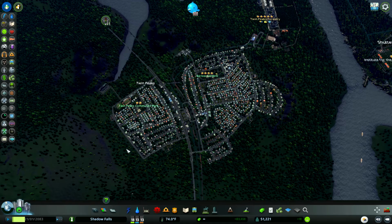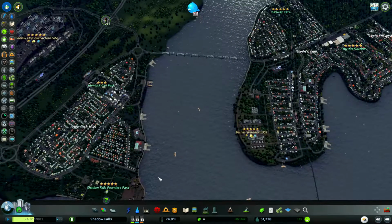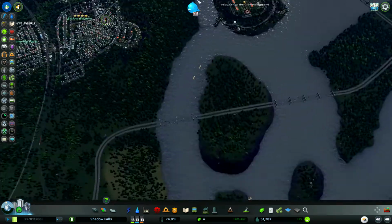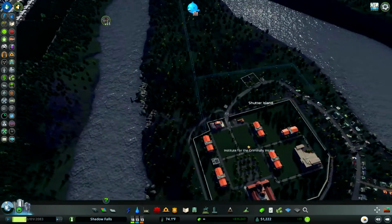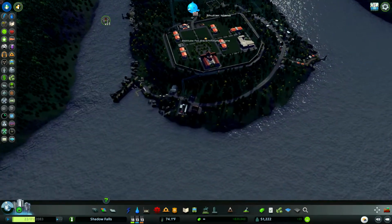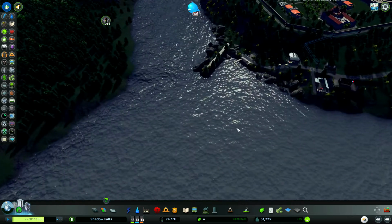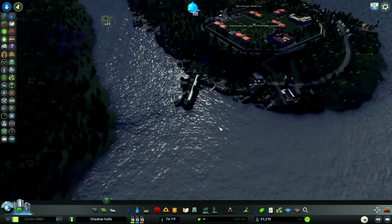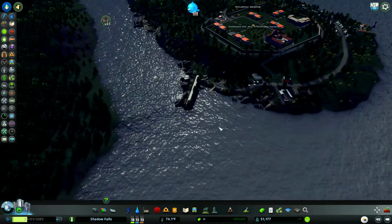The last thing I want to go over, though, is the last ferry stop that I did. I have another ferry that goes from Hemlock City, Hemlock Hills, up to Shutter Island from the movie of the same name. And this is my most recent thing I just finished up. Here's where the ferry stop is. The only way to get to this island is by ferry. There's no other way of getting here.